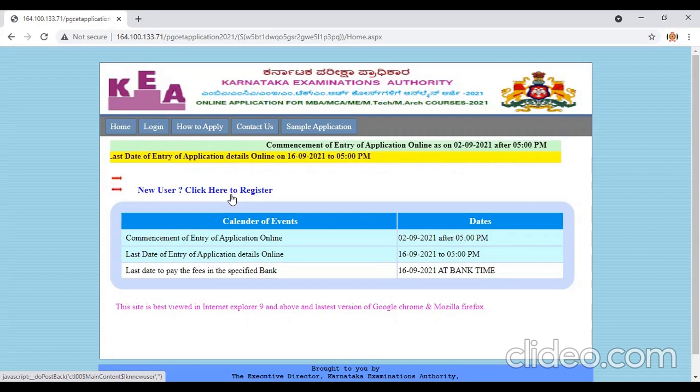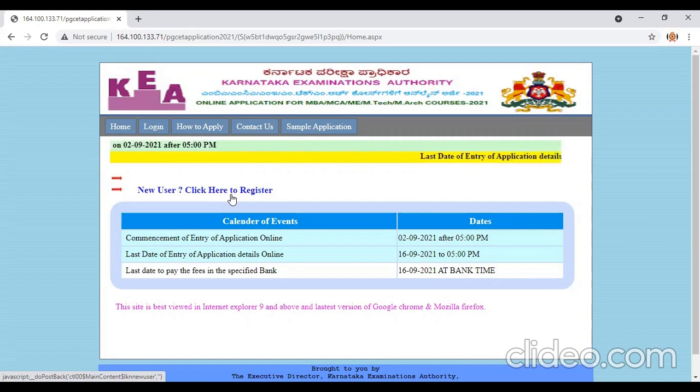You have time. But remember students, don't wait till the last moment. Have a buffer of 2-3 days, so you can finish filling up the application form and do the payment with the bank. Payment to the bank is also due by 16th of September.